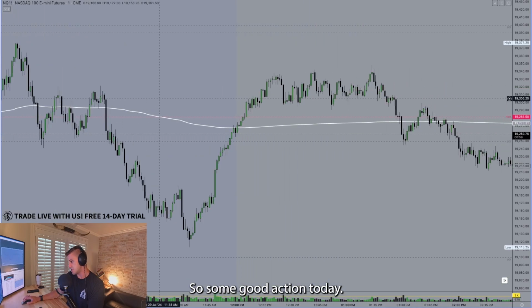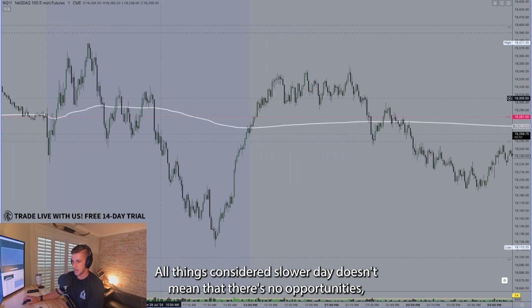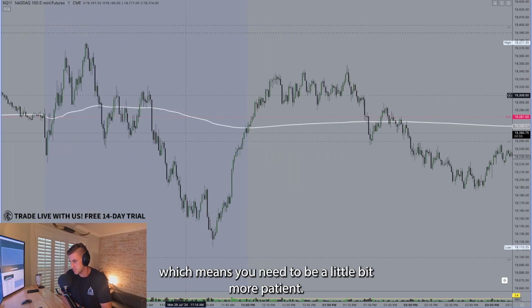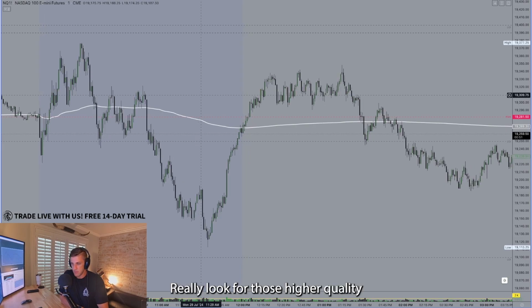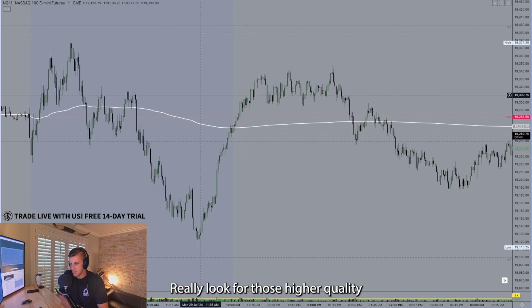So some good action today, all things considered. Slower day doesn't mean that there's no opportunities. It just means you need to be a little bit more patient, really look for those higher quality opportunities.